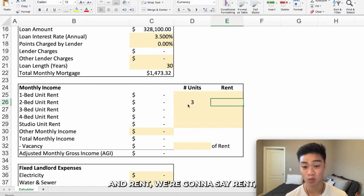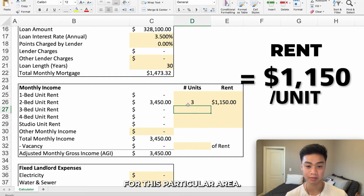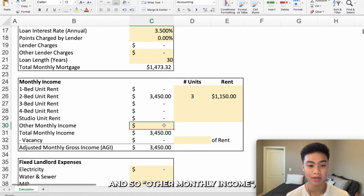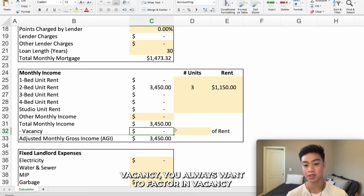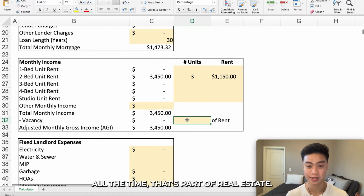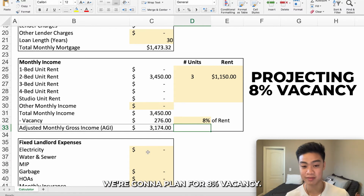And rent, we're gonna say you're gonna be charging $1,150 a month for this particular area, meaning you're going to be earning $3,400 a month in rent. And so other monthly income, we're going to call that 0 for now. Vacancy, you always want to factor in vacancy because tenants move out, your property isn't always rented out all the time as part of real estate. So we're going to plan for 8% vacancy.